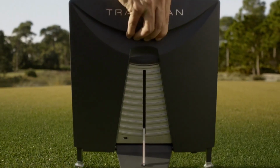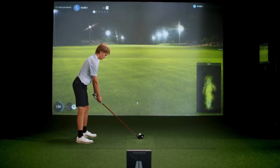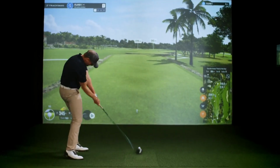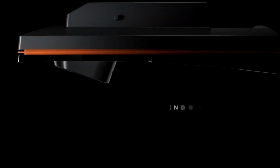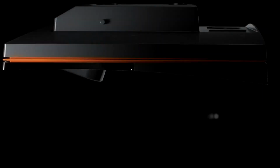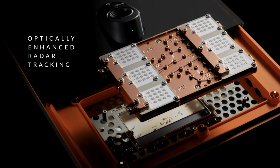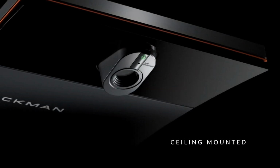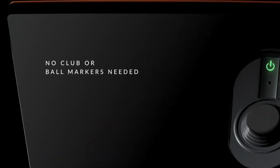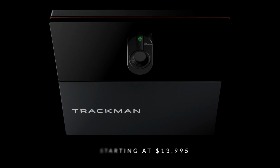TrackMan has stood behind golfers for more than 20 years, both outdoors and indoors, changing the way we practice, play, and compete. Now, it's time for a new point of view. Introducing TrackMan IO, optimized for the indoor game. Powered by a breakthrough combination of technologies for a level of accuracy and realism that only TrackMan can deliver. All in a compact ceiling-mounted design with minimal space requirements, so you can stay on top of your game all year round. This is TrackMan IO, and this is indoor golf elevated.